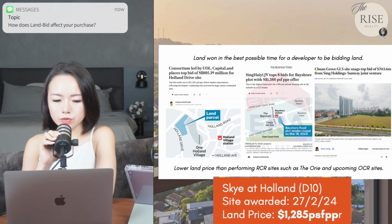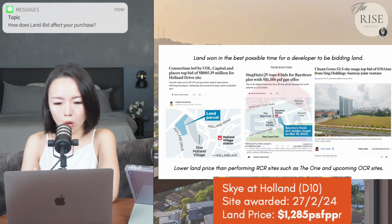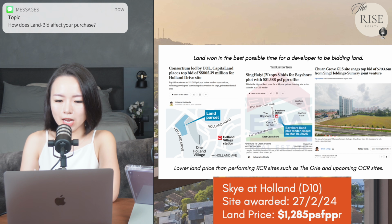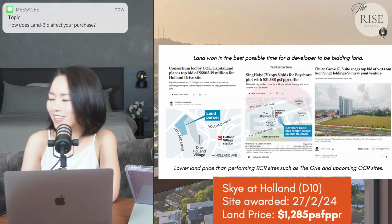Amanda? I think similar to Charlene, a cheap land bid does not mean that the developer will price it cheap, but it gives us an opportunity. The low land bid gives the developer a choice to decide how they want to price it. Let's say if the land bid is already very high, then it's not something that the developer can decide on at all. So to me, I'm very excited to know what exactly is the price that the developer will be launching at.